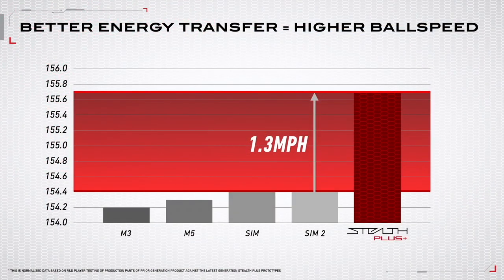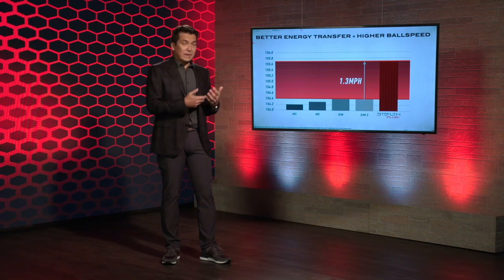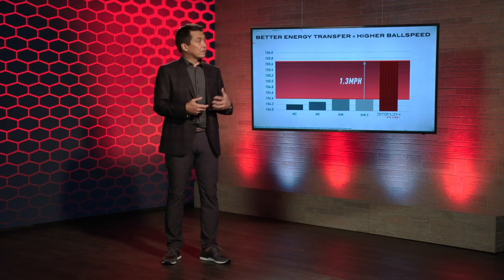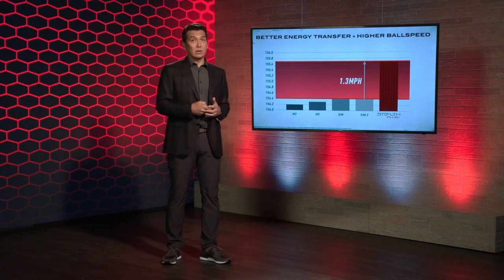And so in practice, I mean, the 1.3 miles is huge in testing, but in practice, when you get into a fitting situation or a demo situation with a player, you're gonna see 2, 3, 4, 5 miles an hour ball speed increases for sure. And so I think this is an incredible point to make about this club, is that that carbon face is unlocking this incredible speed in the face that, coupled with those launch conditions we talked about with that nano texture, is gonna make an incredibly long driver.